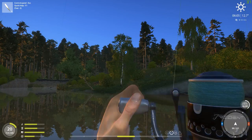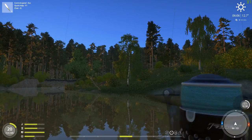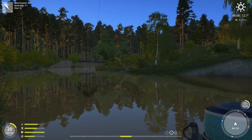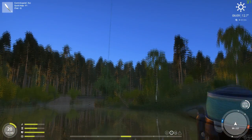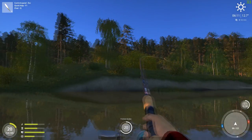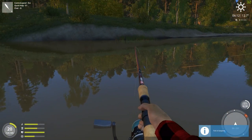And we got something on here too. But I think we're going to have to call this a fishing trip, because this... Got a nice little river mussel. Well, we did manage to get a couple of Zander.